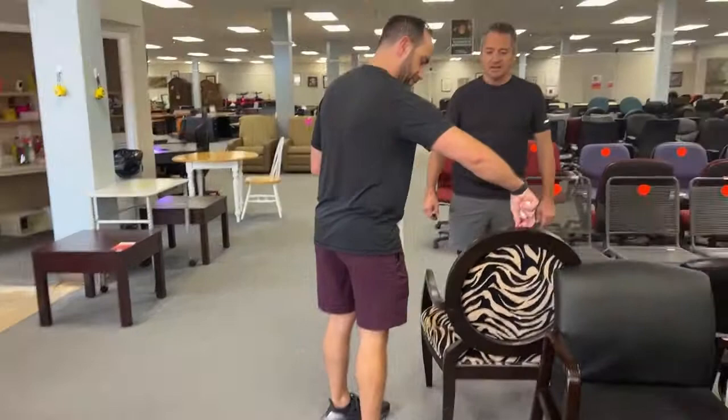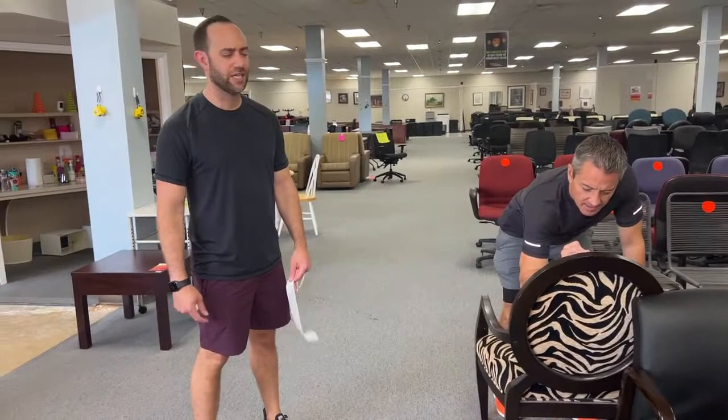This is $19.99. People keep talking about the zebra chair. It's $19.99.